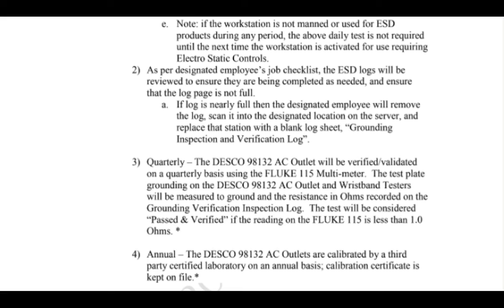Quarterly, the DESCO 98132 AC outlet will be verified and validated using the Fluke 115 multimeter. The test plate grounding on the DESCO 98132 AC outlet and wristband testers will be measured to the ground, and the resistance in ohms recorded on the grounding verification inspection log. The test will be considered passed and verified if the reading on the Fluke 115 is less than 1 ohm. Annually, the DESCO 98132 AC outlets are calibrated by a third-party certified laboratory. Calibration certification is kept on file.